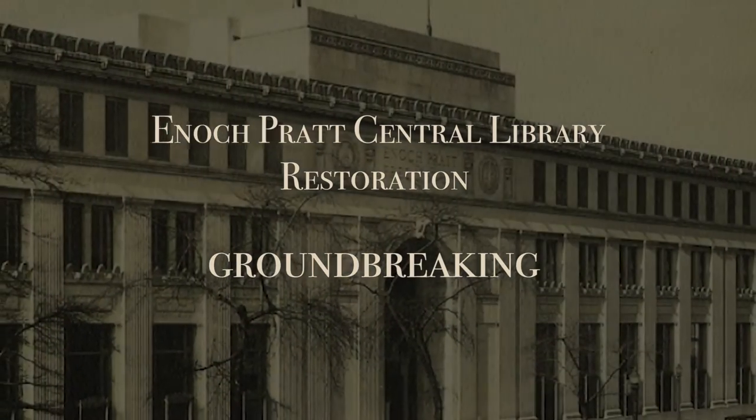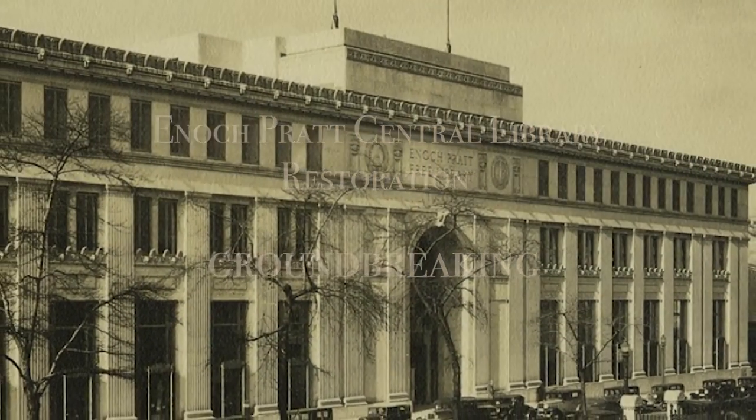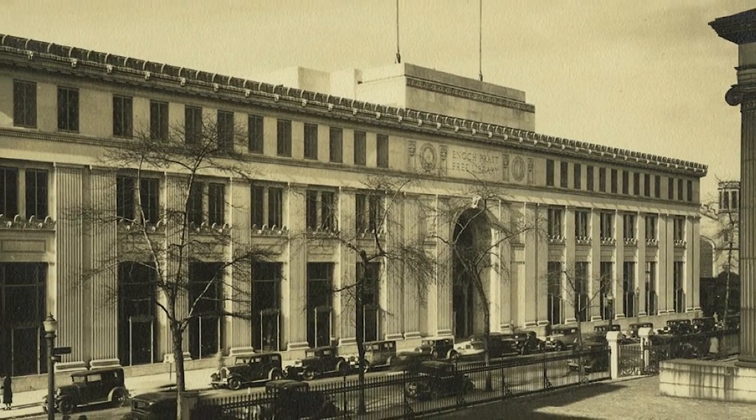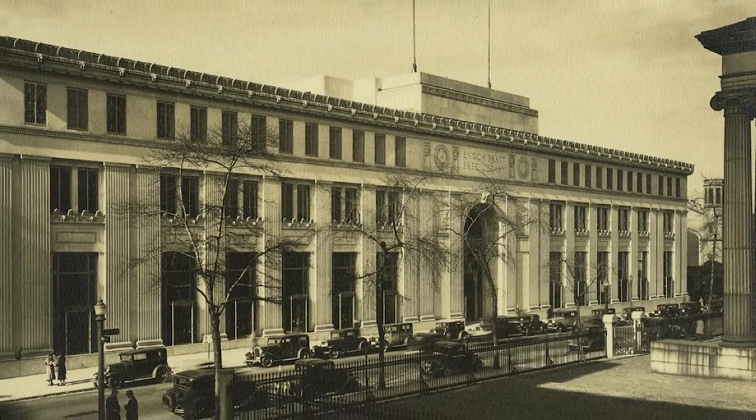This is a great project for Baltimore. It's the restoration of the Pratt Library from the grandeur of its construction in the early 1930s, recognizing the need for improvement for modern day.